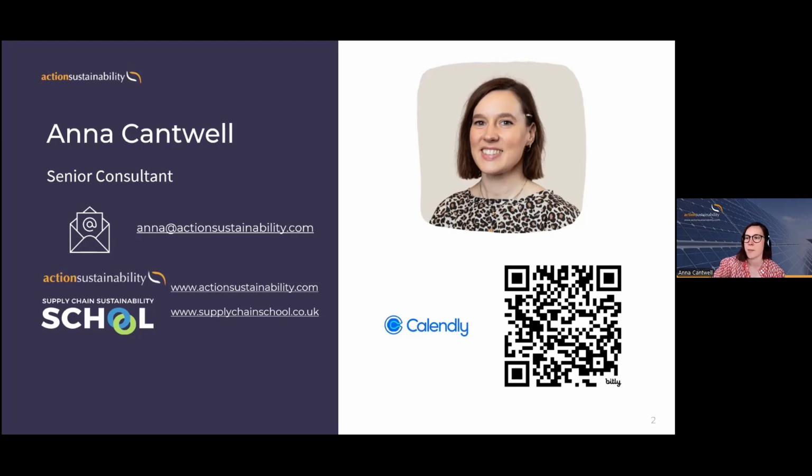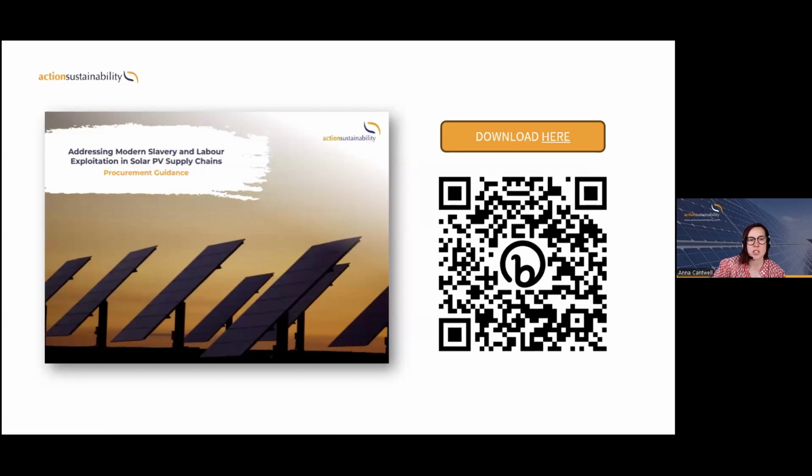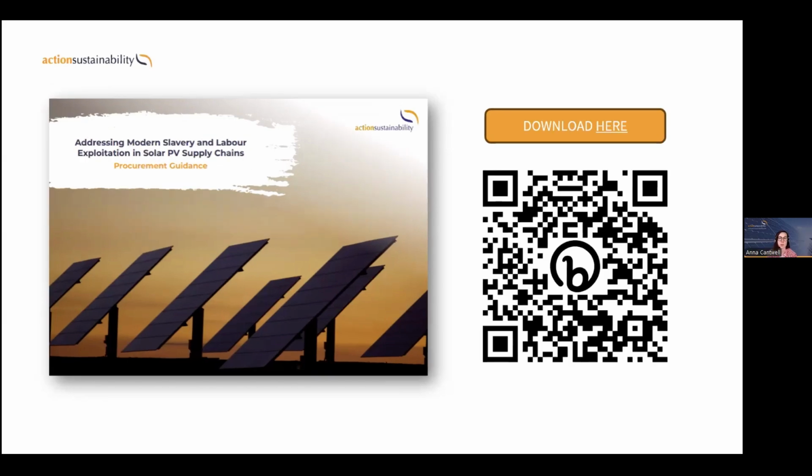So I mentioned a guide that we developed very much in alignment with what we're here to talk about this morning, the Just Transition. We published it in 2023 with support from some funding partners. Those funding partners came from government, utilities, home companies, water companies, building materials and service suppliers, and tier one contractors. We also got support from Solar Energy UK and the Solar Stewardship Initiative to develop this procurement guidance document on addressing modern slavery and labour exploitation in solar PV supply chains.